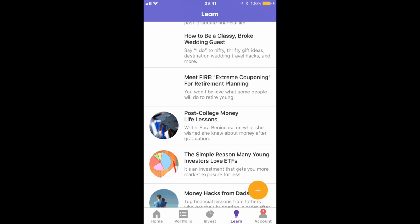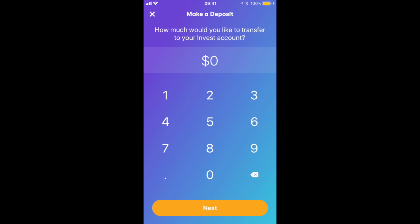They have all sorts of things. I wonder what this plus area is for. Oh, okay, this is to make a deposit. So if I want to make a deposit, I can use this to make a deposit.